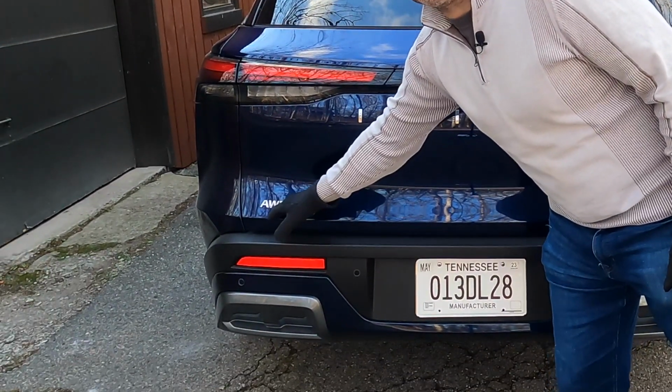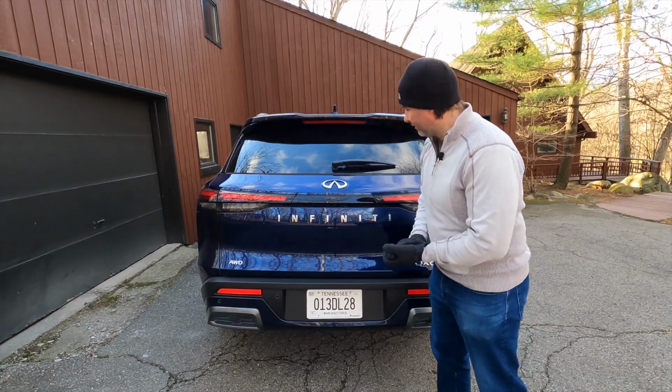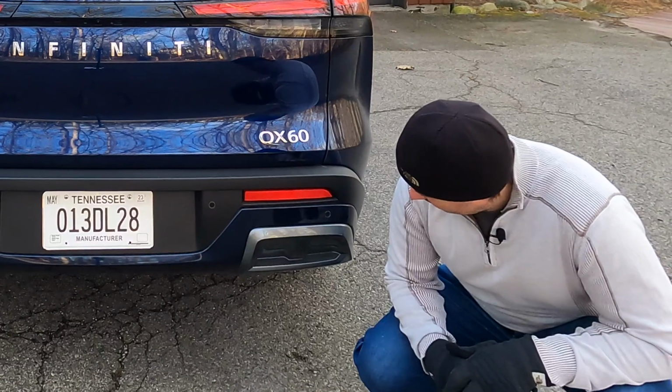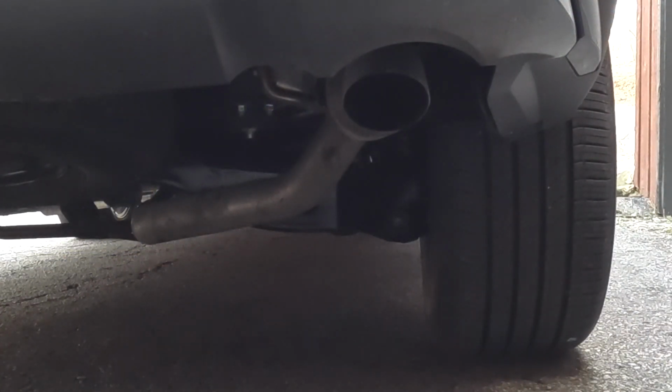Yes, this is the all-wheel drive model, and they want you to know that. And the styling is pretty consistent with the front. QX60 right here, nice to know. And one of my pet peeves is fake exhaust, and guess what? This does not have it. It is all real, and it is right down there. Simple, lovely, the way it should be.